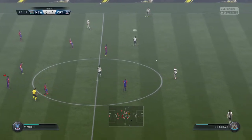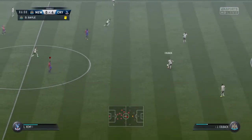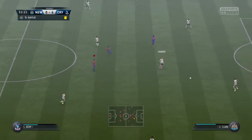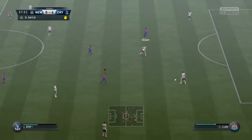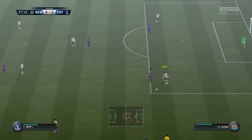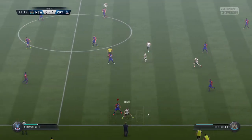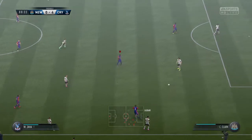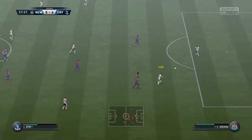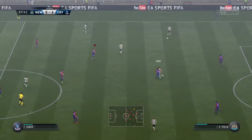These two have got a great understanding with their passing. Mbemba. Jack Colback. Giving the opposition a problem with their interpassing. Clark. Matt Ritchie. 1-2 and having a little game of their own here. Jack Colback. Kieran Clark. It's Yedlin.